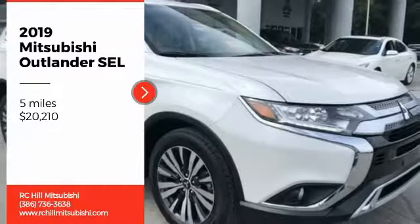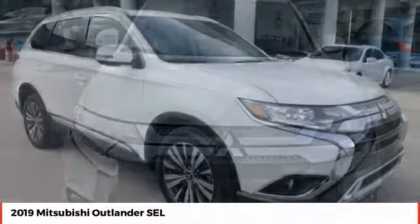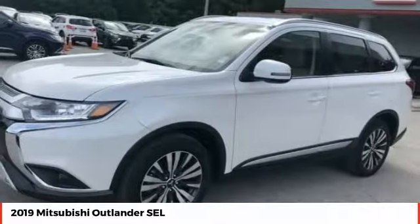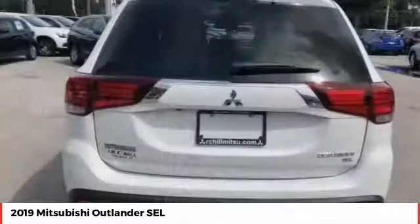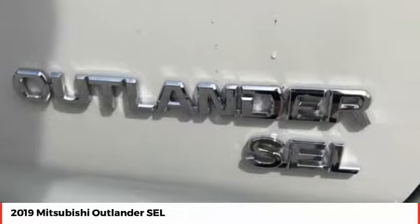Right vehicle? Check out the 2019 Outlander. A versatile crossover with power to spare, Outlander boasts an upgraded level of interior comfort and advanced technological features to give you control over every element of your drive.